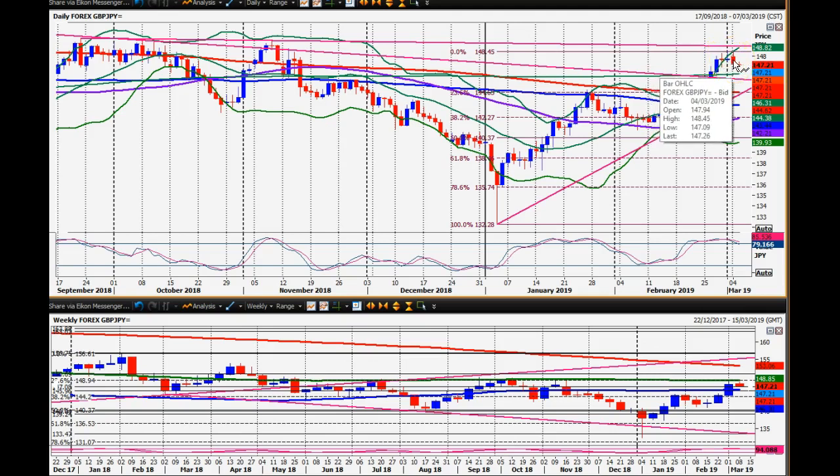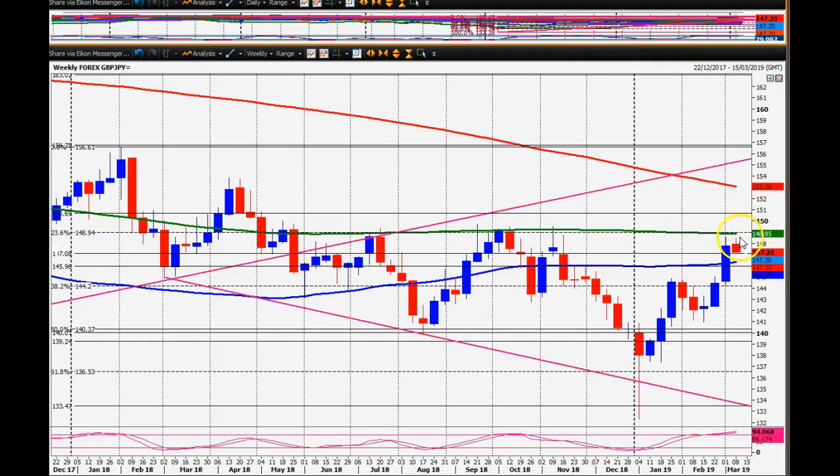Now we've got this big red candle, which can act as a sell signal, and this all happens just below the 500-week moving average at 148.48, which of course we didn't quite get to. We got to 148.56 last week. So again, this is further evidence to back up a potential rally in the yen.